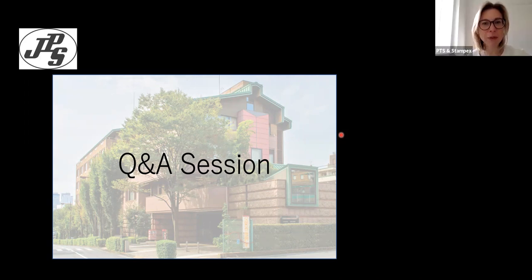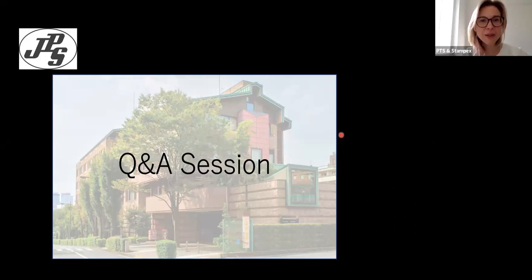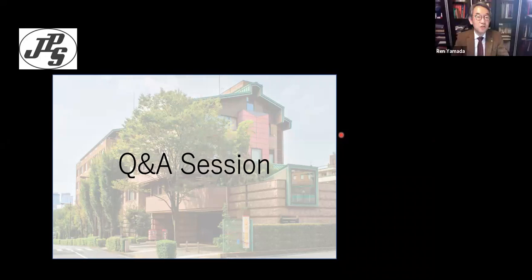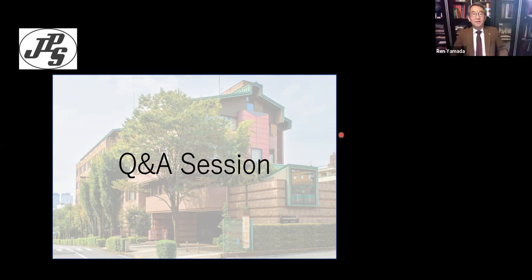Whilst we wait for people to put their questions in the Q&A, should I ask this one last question? We've got a question from Ren, which says, what sort of prices do high value Japanese stamps go for, please? So that means the highest price of a Japanese stamp? Yeah, high value. What sort of prices do high value stamps go for?